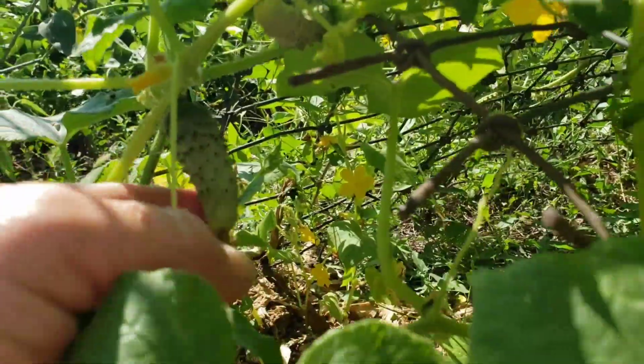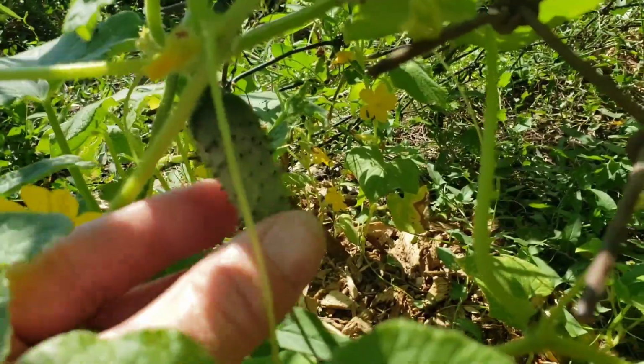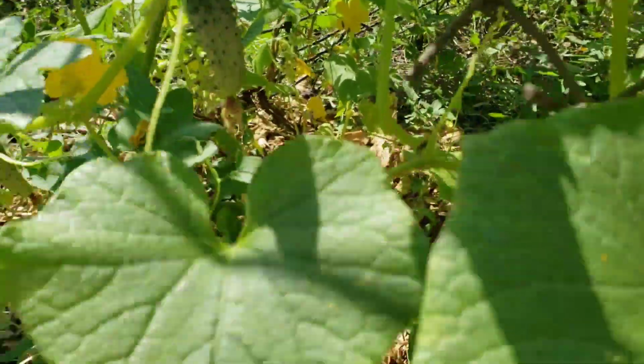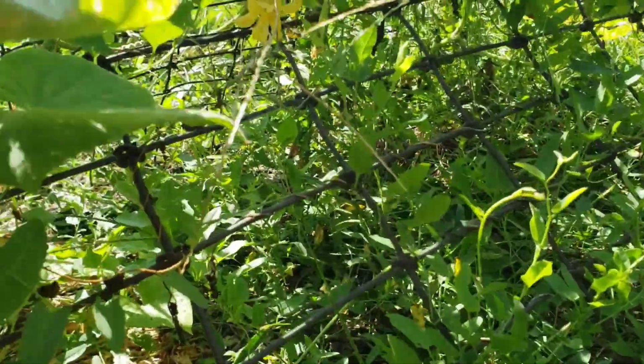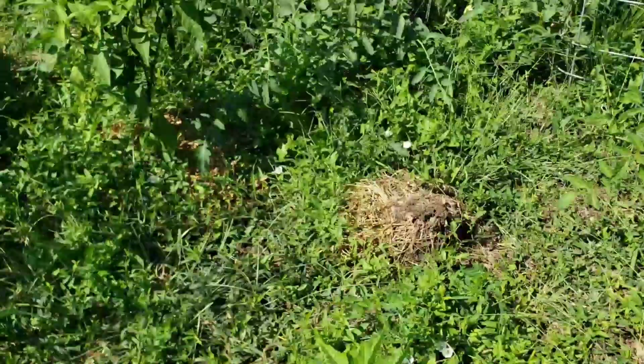I like them to be smaller. I hate when I don't come out here. Like this one tomorrow will be huge. You don't come out here for just a day and they get really, really big. Let's check the other side.